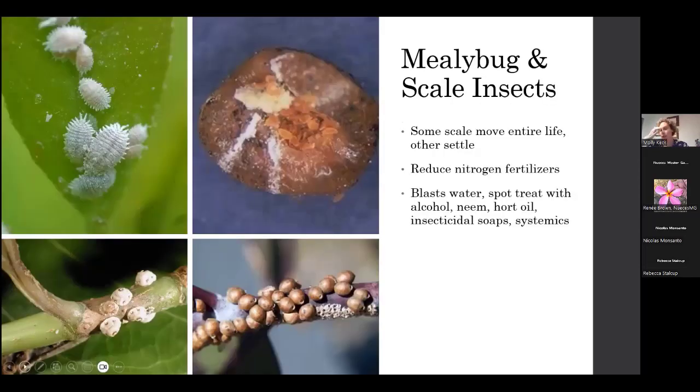Mealybugs and scales. Some scales will really not hurt a plant, but just might kind of affect the overall vigor, especially the soft body scales.